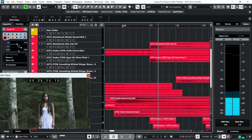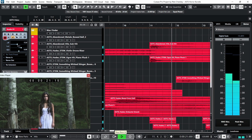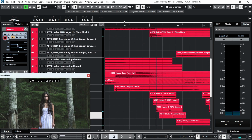Okay, so we have a riser, and it's a very creepy riser. And something I love about these libraries as well is they're not over processed at all. You've got some sounds that obviously they're sound designed, so there's going to be effects on them. Things like the strings, for example, are really, really dry. And when you combine them and you get this kind of effect, there's some superb clarity.